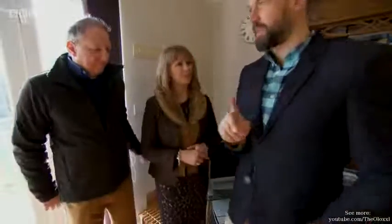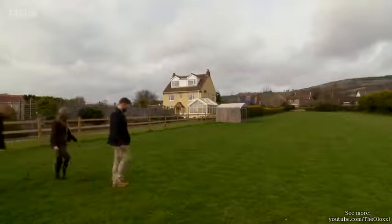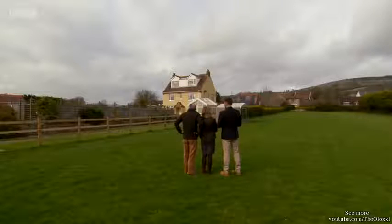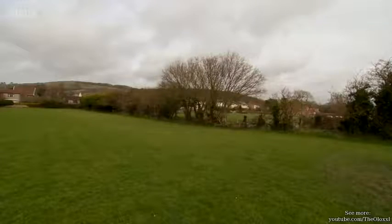But let's just step outside one more time to think about the price, and then you can go roaming. The garden consists of around an acre of land, including a swimming pool, stables and a paddock. There's sort of a big open space. I think it would take a bit of landscaping, put it that way. Yeah, but not impossible. OK, so that's pretty much all your outside space. What do you think it's on the market for?